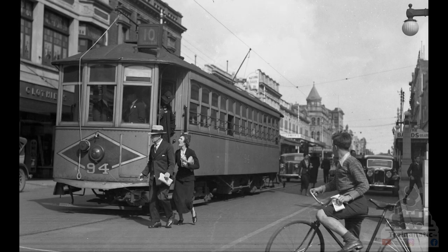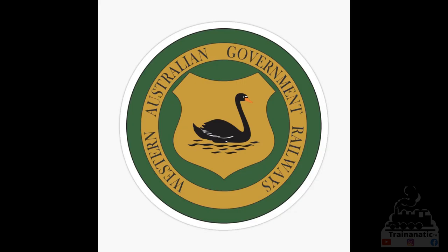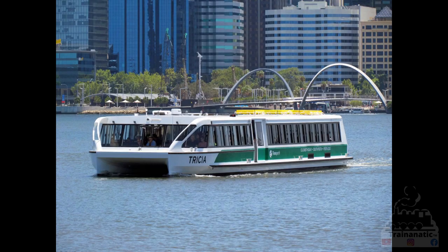The privately run tramways were profitable, but required funds for further expansion. The state government decided to purchase the trams and operations, and government control began on July 1st, 1913. The system would run as part of the Western Australian Government Railways, or WAGR. This would continue until 1949, when a separate Western Australian Government Tramways and Ferries, WAGT, department was established.